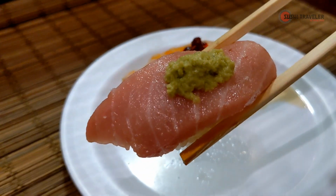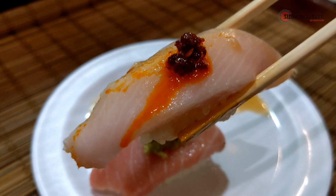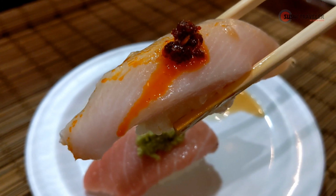So we got here the otoro, beautiful, the wasabi on the top, and then the kampachi with the chili garlic oil on the top. So first we're going to do the kampachi with the chili garlic oil. So good. The garlic on there really accentuates that fish flavor. It makes it really, really good. Now let's go ahead and do the otoro with wasabi. You guys are already going to know what I'm going to say about the otoro, so I'm not going to even say it. Let's go on to the next piece.